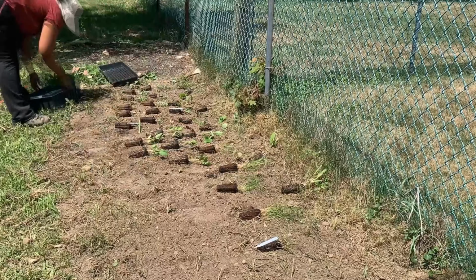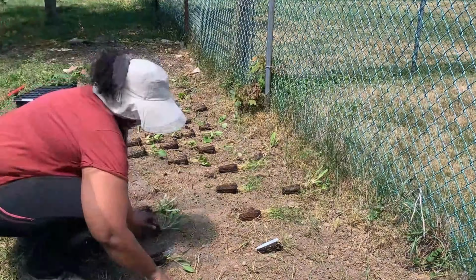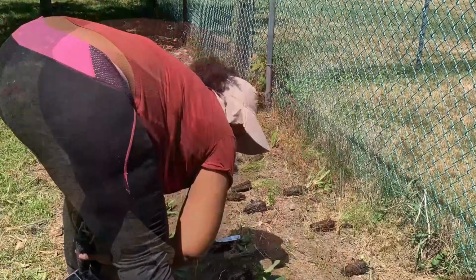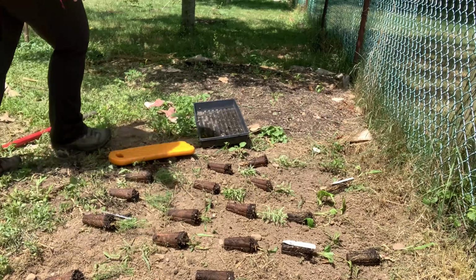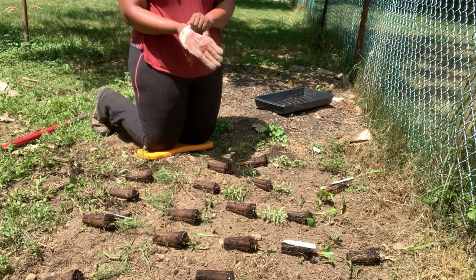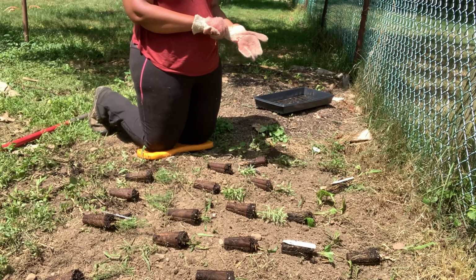Planting from plugs or small plants can be an affordable way to fill in a garden quickly and be able to have more control over which plants are growing where, as opposed to planting with seed, where you don't always have as much control about which plant will grow in which spot.